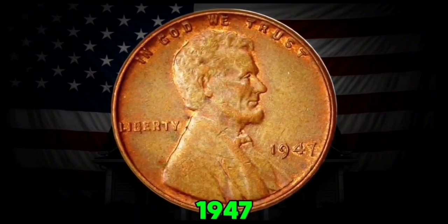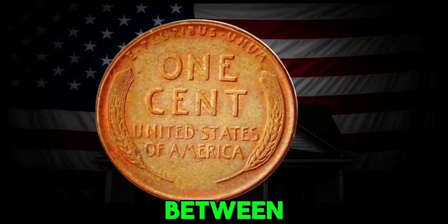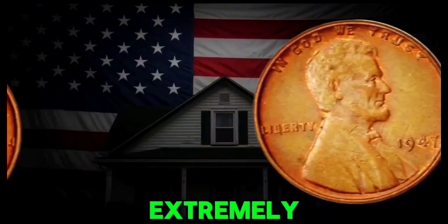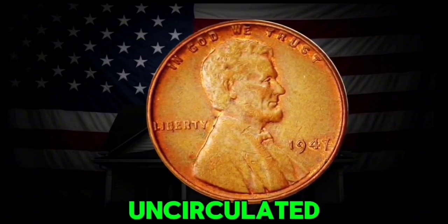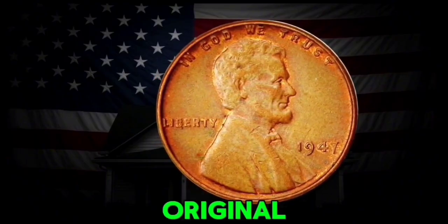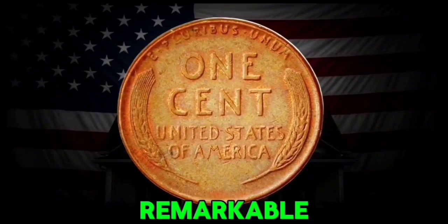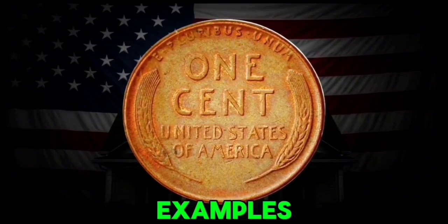The average 1947 wheat penny in circulated condition is typically worth between 3 to 10 cents. However, this value increases dramatically for coins that are in extremely fine or uncirculated condition. A brilliant uncirculated coin with a strong strike and rich original luster can command significantly higher prices. Now let's talk about something truly remarkable: the potential value of rare varieties and high-grade examples of this coin.